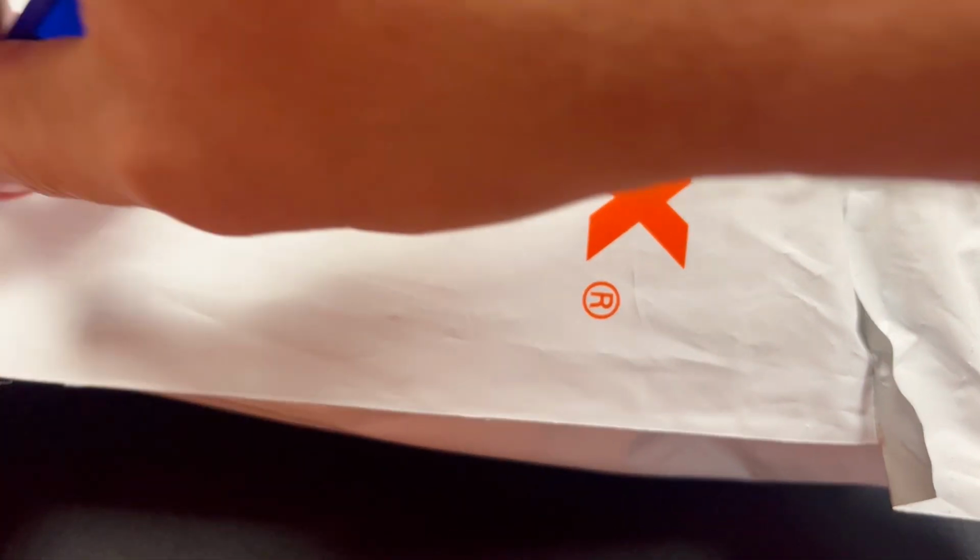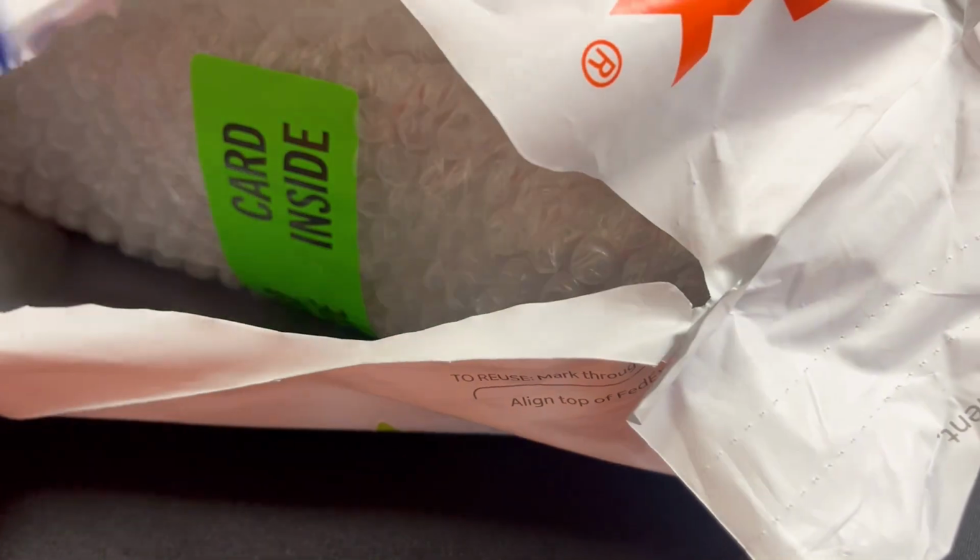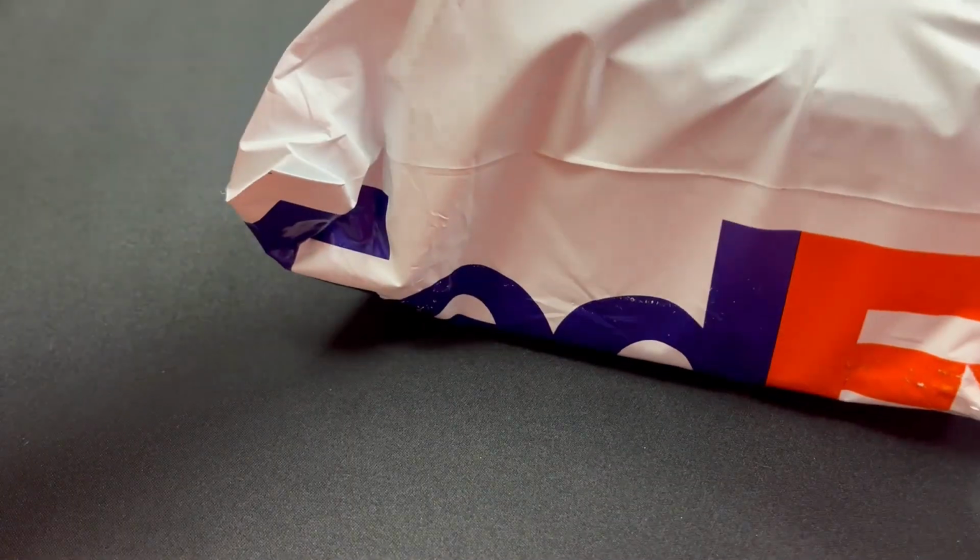I think we're at maybe 34 cards here in this one. And so I'm gonna hop in and show you what we got. We've been pretty successful with our grades in the past.